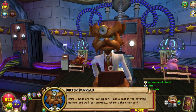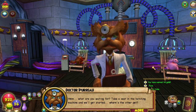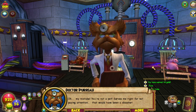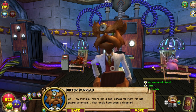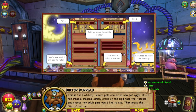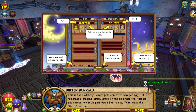What are you waiting for? Take a seat in the hatching machine and we'll get started. Where's the other pet? Oh, my mistake. You're not a pet. Serves me right for not paying attention. That would have been a disaster. This is the hatchery, where pets can hatch new pet eggs.